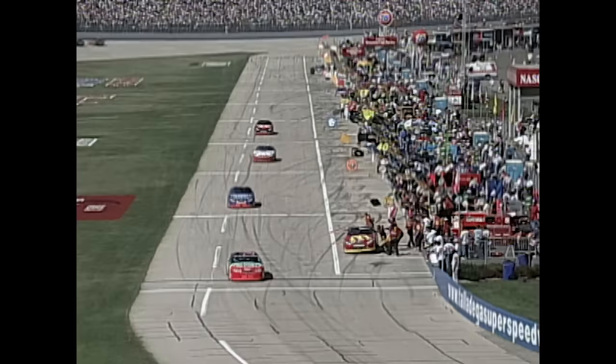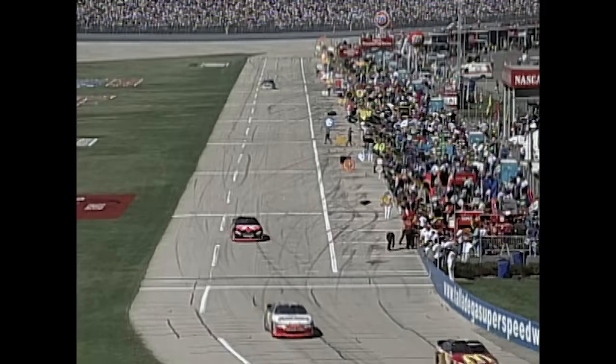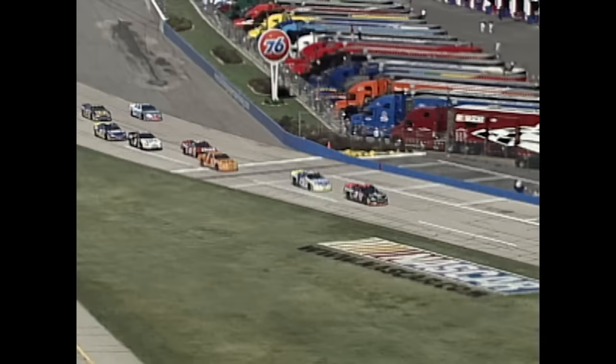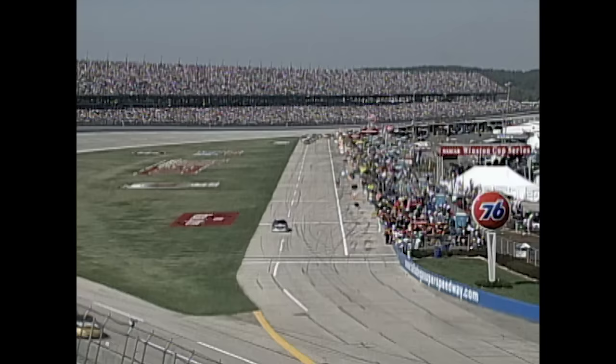15.2 seconds on Jeff Gordon's pit stop, great stop, and Bill Elliott's crew also have a great stop. And here, all the cars coming down pit road. Earnhardt, they do. There's Bobby Hamilton. Earnhardt Jr., 55 miles an hour. Headed to you, John Kernan.